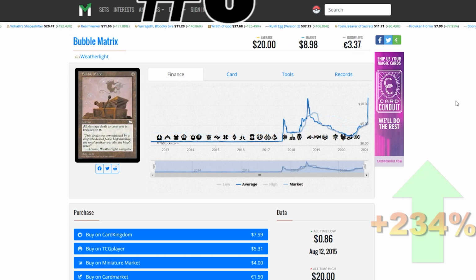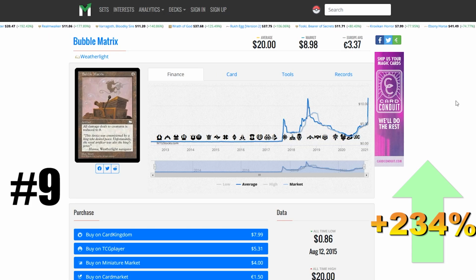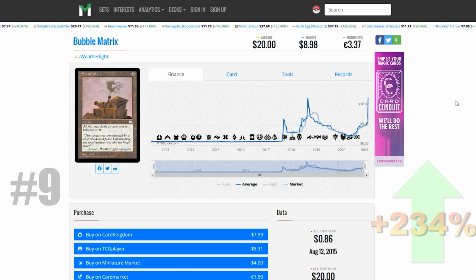Up next, and in the number 9 spot, we have a reserve list card from Weatherlight, and that would be Bubble Matrix, up 234% this week to $20 even. Now keep in mind, this has been errata'd to say, prevent all damage that is dealt to creatures. This is a natural fit for commander decks piloted by Questing Beast, because one of Questing Beast's text lines states that combat damage dealt by creatures you control cannot be prevented. Now this is nothing new, and I haven't seen anything from Kaldheim that directly affects Bubble Matrix, so this is probably just a continuation of reserve list buyout.